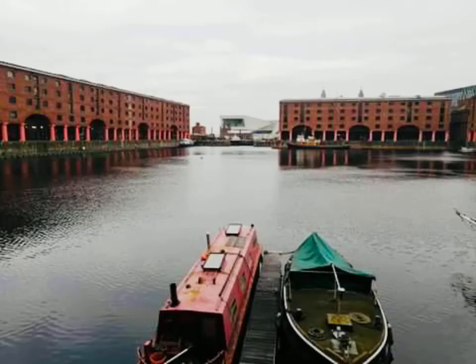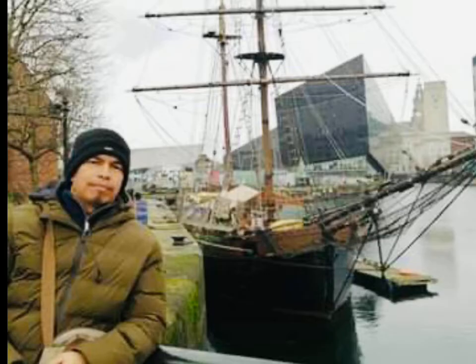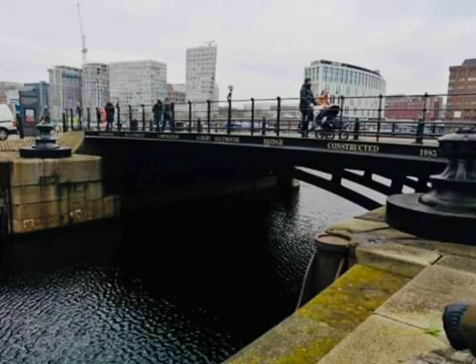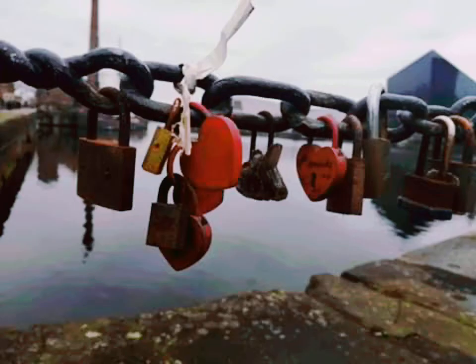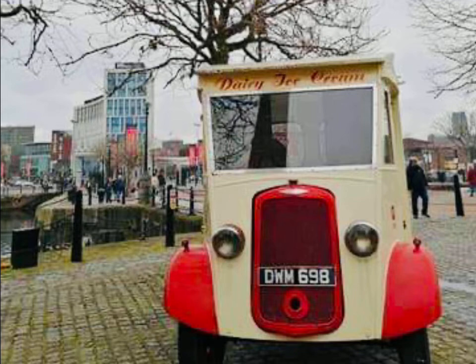This is the Royal Albert Dock, Liverpool. It's a complex of dock buildings and warehouses in Liverpool, England, designed by Jesse Hartley and Philip Hardwick. It was opened in 1846 and was the first structure in Britain to be built from cast iron, brick, and stone.